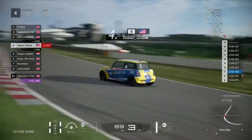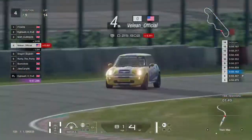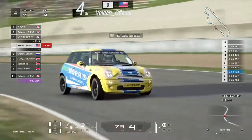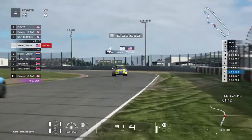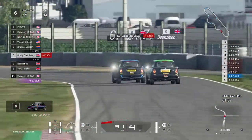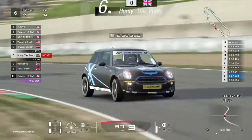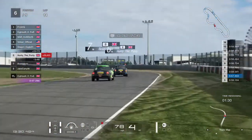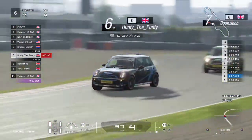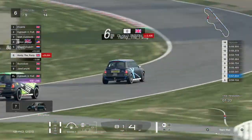In the background then, Vilian Official has managed to get past Dragon Eagle now. A fair old gap as well, so it looks like Dragon Eagle might have made a bit of a mistake. Vilian Official benefiting from that, up into 4th then for Vilian, 5th place now for Dragon. Hunty the Punty still under pressure from Boonseye. Boonseye's closed that gap again as well. So again, it can't be nice to have this kind of pressure for this much of the race. Considering you said you were going to bottle it, mate, you're not doing bad.